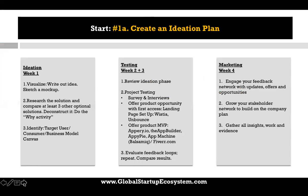Obviously, when it comes to ideation, there's many different ways to think of something and really put it out there in the market. What we've seen is, of course, no idea can come to fruition without really documenting it in some way, whether you visualize it, sketch a mock-up, or write it out, really just document it in the first week. And of course, what we tend to say is deconstruct the idea as well, challenge it, because you're going to be met with a lot of naysayers, a lot of competitors, a lot of perspectives once you get out there to the market. So why not start doing it yourself?